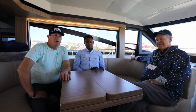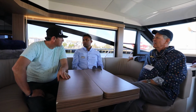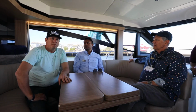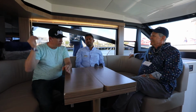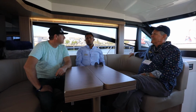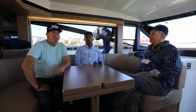Yeah. So we were talking a little bit about the boat. How large are the engines? Twin Volvo Penta 435 horsepower. And how many gallons of fuel do you hold? She has 422 gallons. So how far of a range is that normally? If you're cruising about 22 knots, it'd be about a 350 nautical mile range.